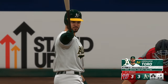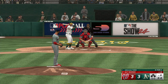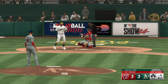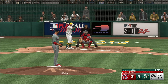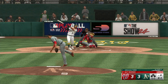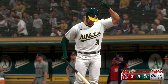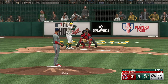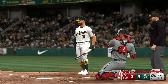Back here in the East Bay, out of the bottom of the eighth. Now here's the leadoff hitter for the A's, Abraham Toro. Barnes back to work and fouled off. And the right-hander deals. Fouled off. He was late. Oh and two now. That ball is foul, and the pressure is building.